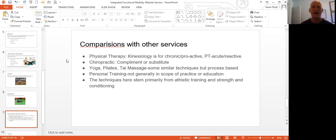Yoga, Pilates, and Thai massage, we use some similar techniques for these, but these are process techniques, meaning that they're kind of applied to everybody in the same way. Whereas what we do is we test the person and we personalize the program, so we make sure that we're utilizing our time and our efforts in a way that is going to lead to more definitive outcomes.